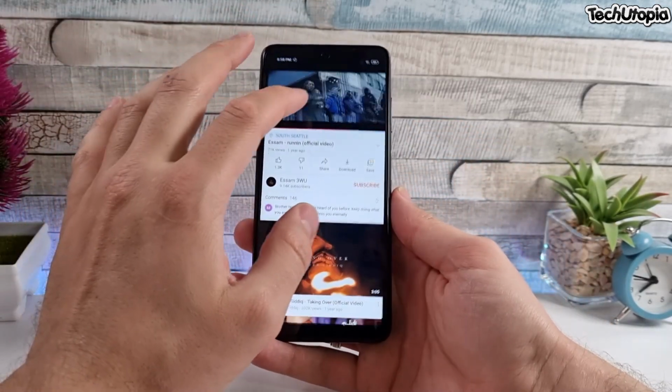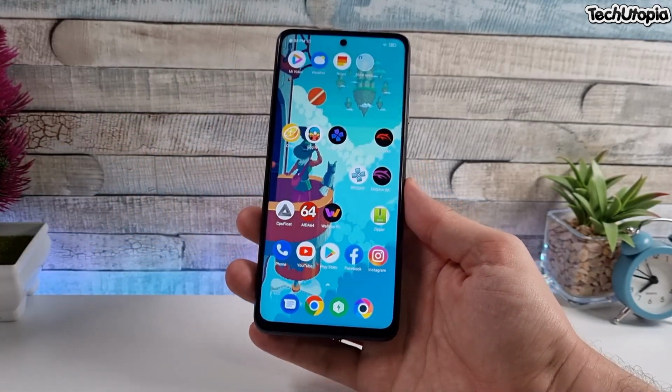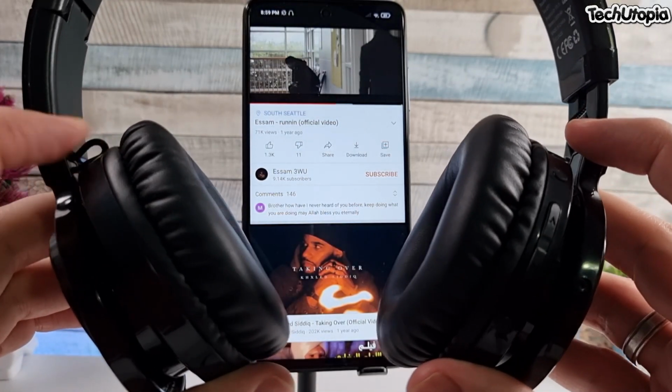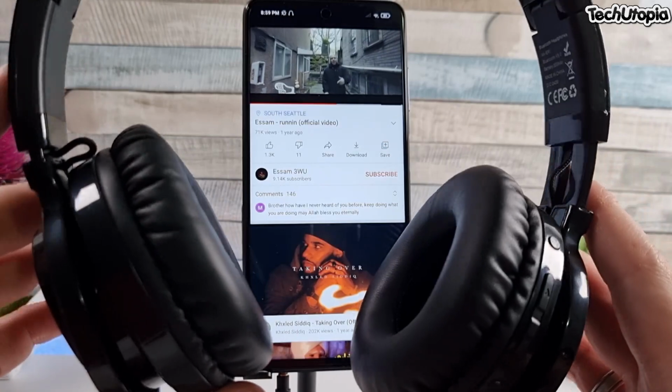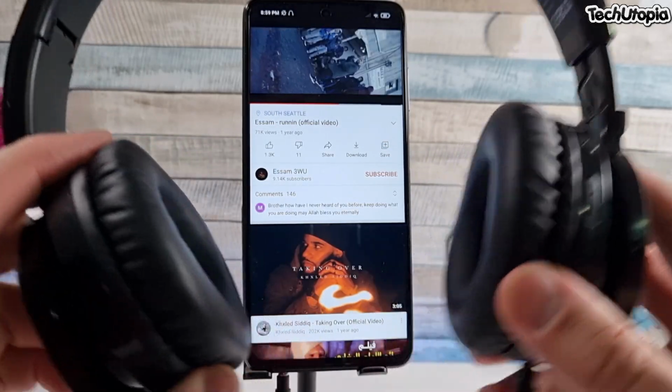Great, seriously, great sounding device. Love it so far. Let's go now and test the 3.5mm headphone jack. There we go. Checking the headphones. Having budget, cheap headphones, $25. They're nothing expensive. Obviously, with more expensive stuff, you're gonna get better sound.